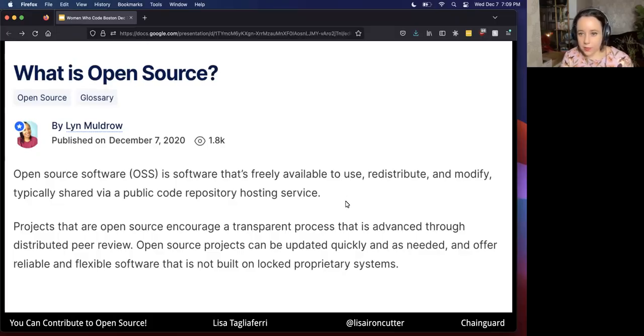Open source software is software that's freely available to use, redistribute, and modify. It's typically shared via a public code repository hosting service. So GitHub, for example, is one of those. GitLab is another one. Bitbucket is another one.